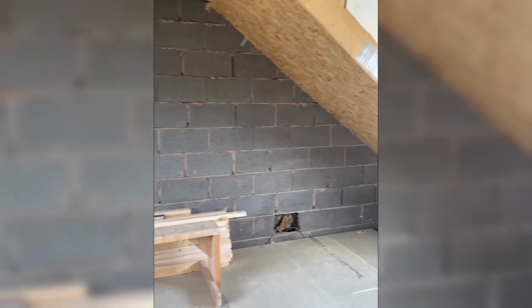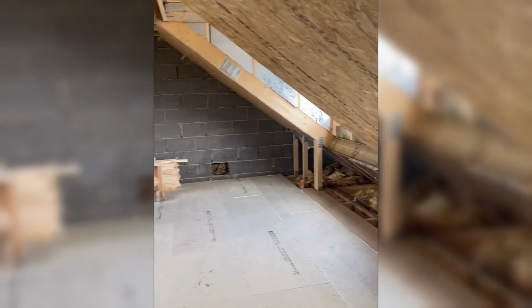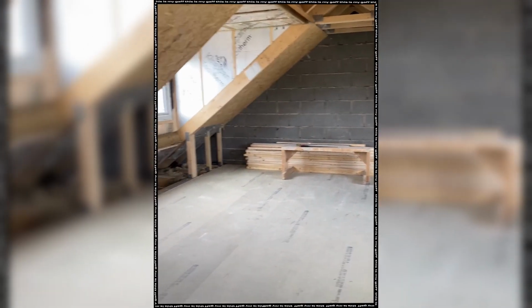It's handy to have a joiner working on it all. So this is going to be our bedroom, and hopefully in the next couple of months, I'll be able to report back and I'll be able to show you the finished project.